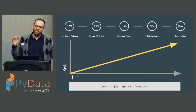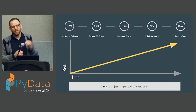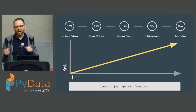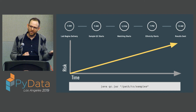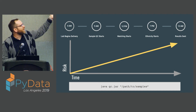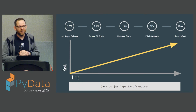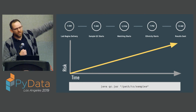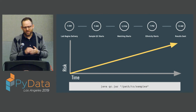So if you have a job that takes 2 hours to run, like in this case, we're running our QC thing, and it's supposed to take about 2 hours and it fails an hour and 45 minutes in, that means we have to start all the way from the beginning and we've just lost an hour and 45 minutes of processing time. In this example, you can imagine matching takes 6 hours to run. If it fails 5.5 hours in, then we're bumping ourselves back into the next day and we've already lost that time. So this has a couple of issues.